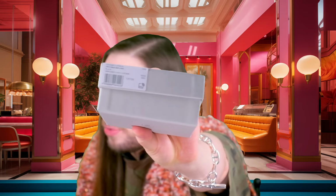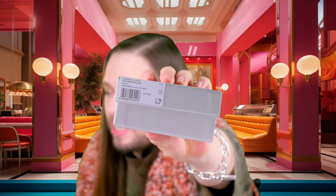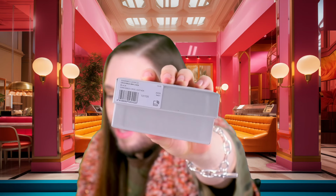Listen, Linda. Do you know what's in this little box? It's a bag called the Mini Linda. Of course, the proof is in the pudding. Look at that. Crocodile Mini Linda. Embossed croc leather. Listen, Linda. This is the cutest bag ever.